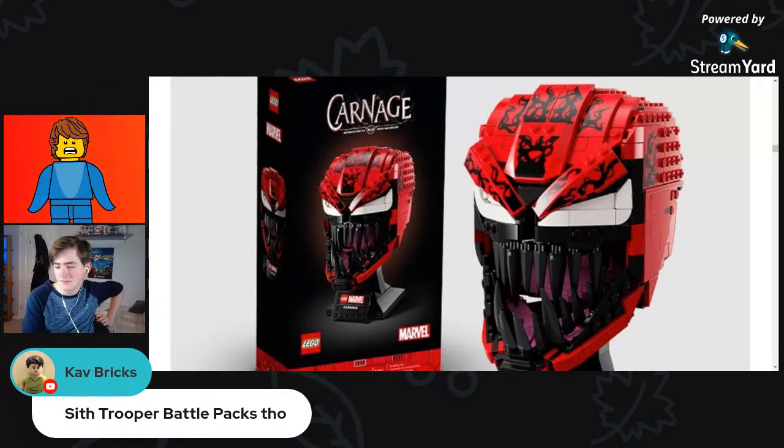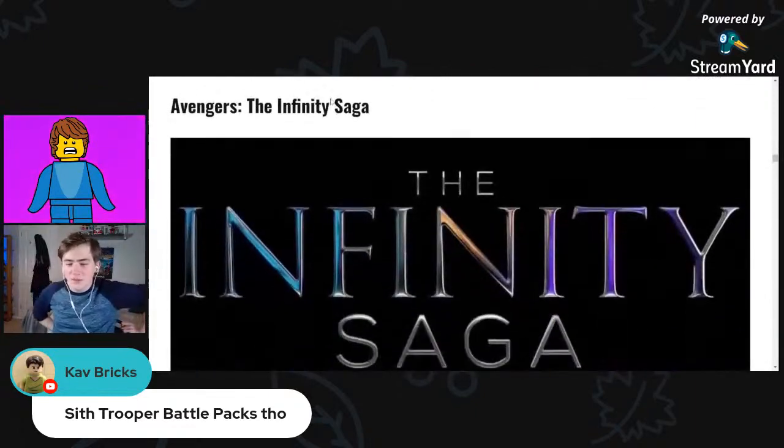Yeah, so here's another picture of the Carnage helmet. This seems better quality than the other one. That looks really nice.